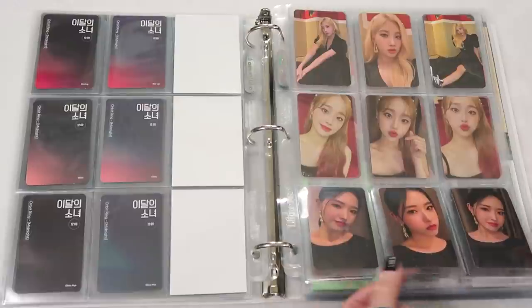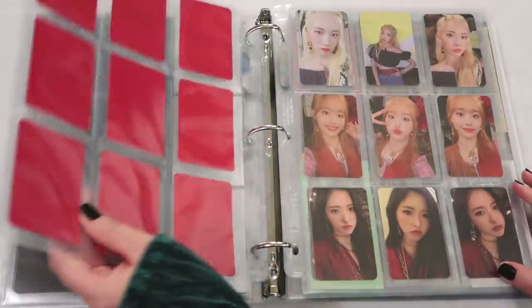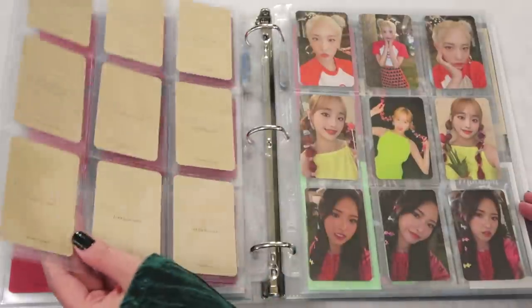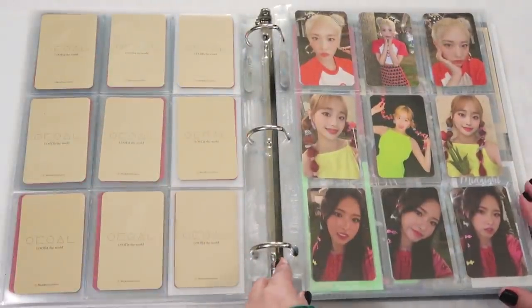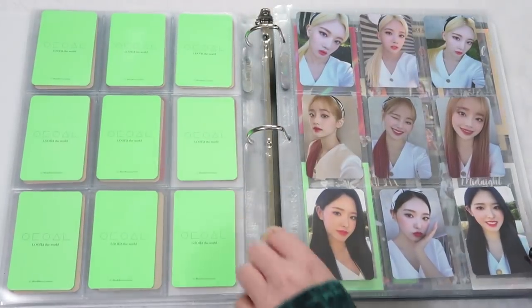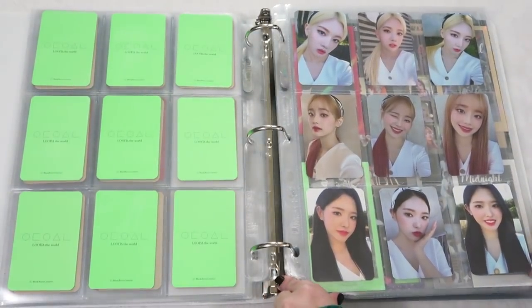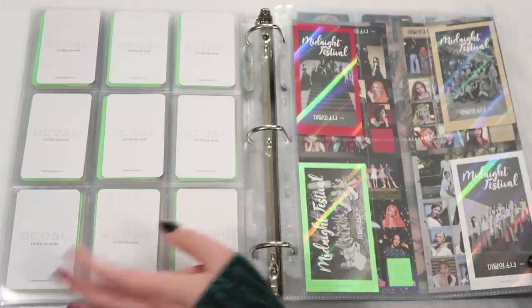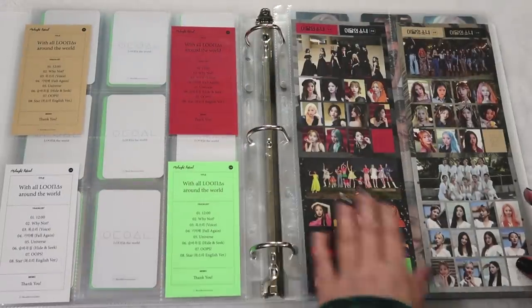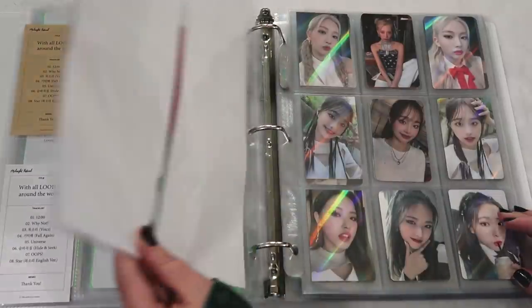But this is version A. This is version B. This is version C, my favorite version. I love the backs too. And then version D. And then the tickets that came with all the albums. I just think they're cute and they're holo. And then the stickers as well.